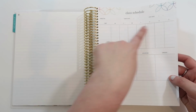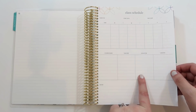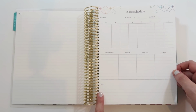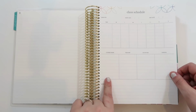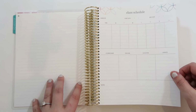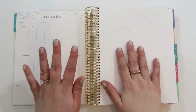So you've got a space to kind of map out what your week looks like. And then you have a place to put the course name, the teacher, the location of your class, and then how many credits you're getting. I never would have tracked that. I always just would have looked online. And I like that you could put the start and the end dates of the semester. I'm not sure how this would work for a high school student or even a middle school student. I'm not sure the weeks have enough space, but you could always use the notes page for that. And then same thing on this side, class schedule, and then the notes page is on this side.